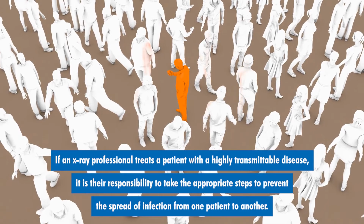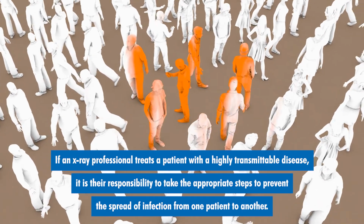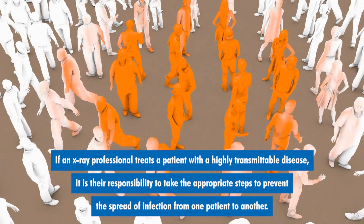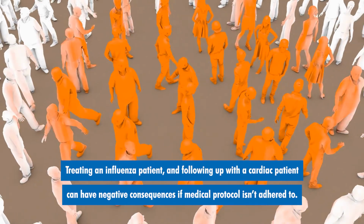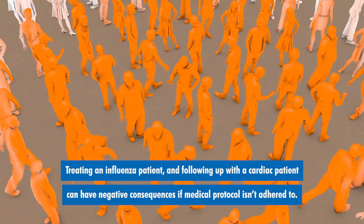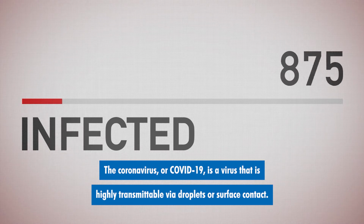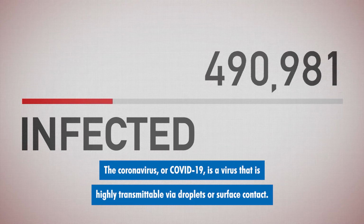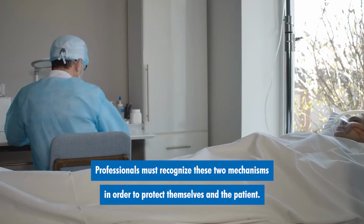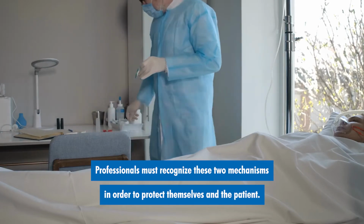If an X-ray professional treats a patient with a highly transmittable disease, it is their responsibility to take the appropriate steps to prevent the spread of infection from one patient to another. Treating an influenza patient and following up with a cardiac patient can have negative consequences if medical protocol isn't adhered to. The coronavirus, or COVID-19, is a virus that is highly transmittable via droplets or surface contact. Professionals must recognize these two mechanisms in order to protect themselves and the patient.